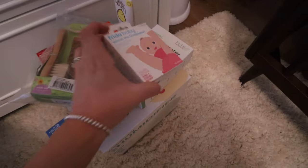I just put all those diapers into my car, but you can probably hear it is raining so hard. So I am going to try to wait that out. I'm not going to leave yet just because it'll be hard to get me and everything into the store if it's pouring down rain. So I'm going to wait it out. Hopefully it calms down or stops shortly.